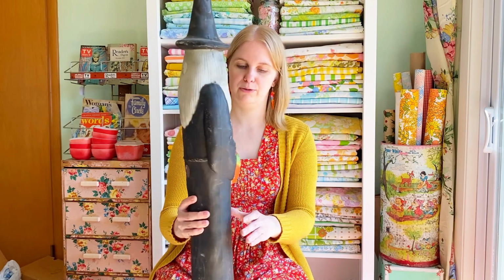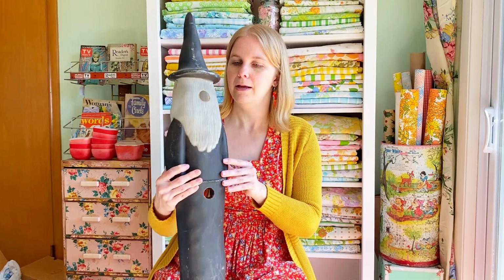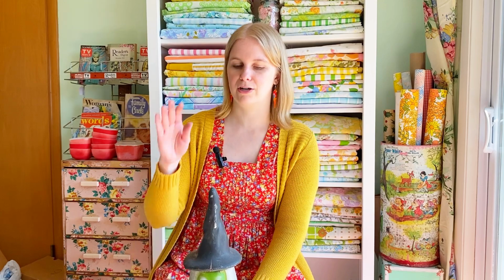The other thing with blow molds is you can buy replacement lights. So this one didn't come with lights, but you can easily buy the replacements on Amazon. And so I will link the light replacements down below because whenever they don't have their lights, I find that blow molds are cheaper.